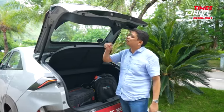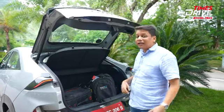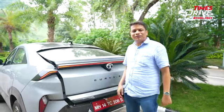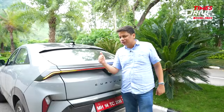One place where you don't have to put in effort is over here, because this is an electrically operated tailgate. So full marks to Tata for that. I'll give it a good score of 9 out of 10. Now let's take this car out for a spin.